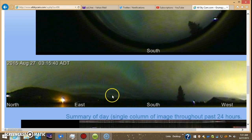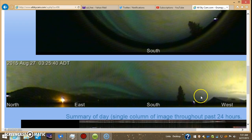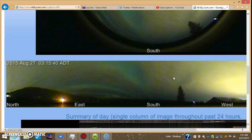But I've showed them to you before when it wasn't in a solar storm, and I think it's because of the nearby presence of the brown dwarf pushing its magnetic influence upon the planet, and Earth's trying to maybe repel it. But there we go, just a thought on that.